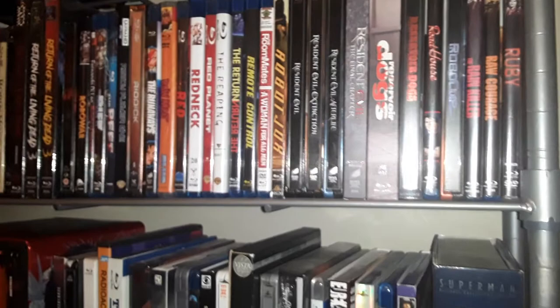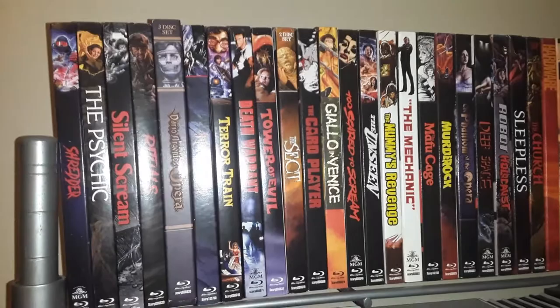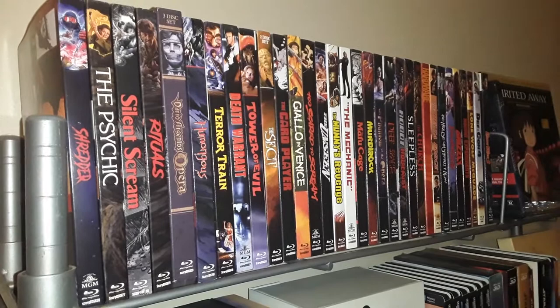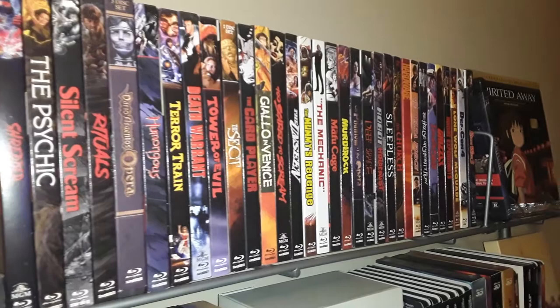All right, moving on to shelf 6. I lost count. 1, 2, 3, 4. Oh, yeah, this is shelf 6. And these are my Scorpion releasing slipcovers. They've got their own section. I'm a big horror fan, as you may have noticed. Yeah, that's a better angle. I'm a big, huge horror fan.